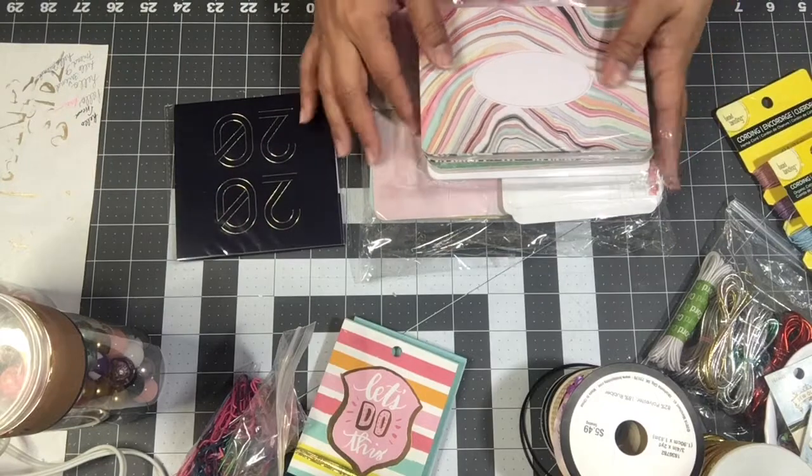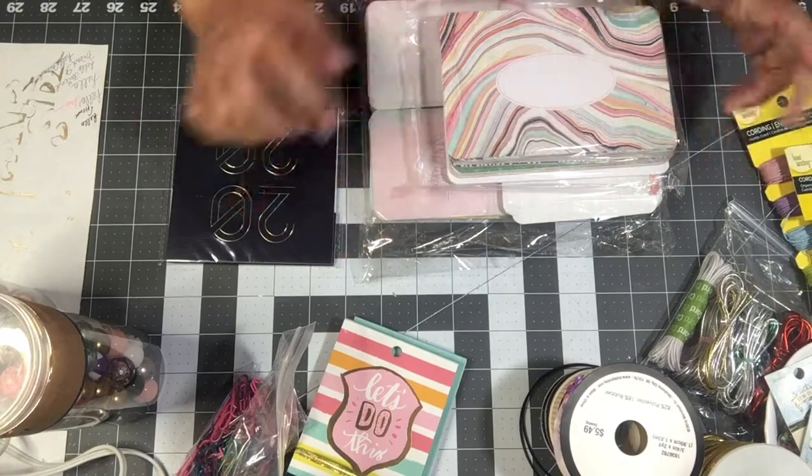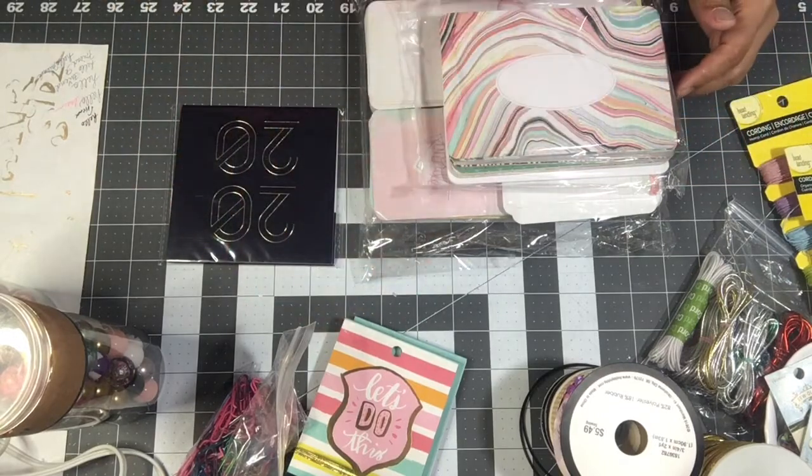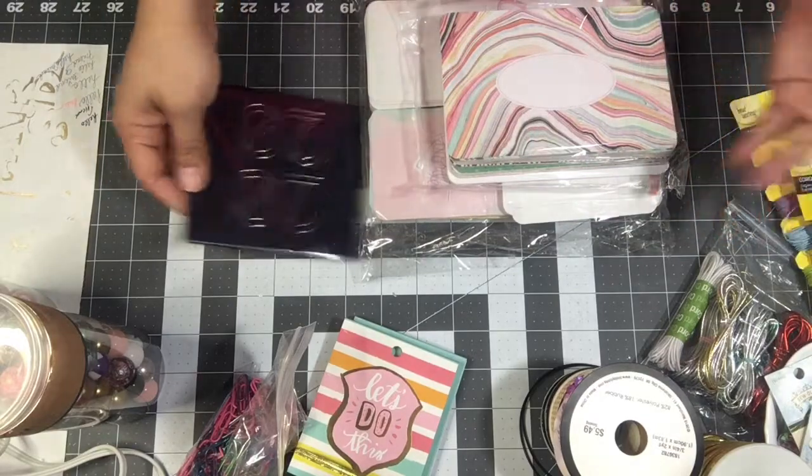And I hope you all are staying safe, washing hands, staying home, not necessary. Order online. It'll come to you. Just wipe it down before you get everything out, and you'll be good.